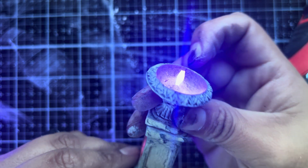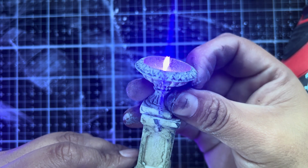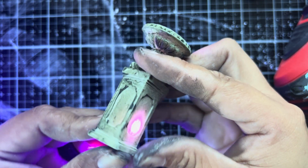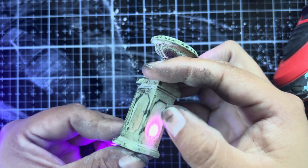And I think if I stick like a flame here with a piece of vellum, that could add to the really ethereal look that we're getting. But I kind of love that this is glowing as well.